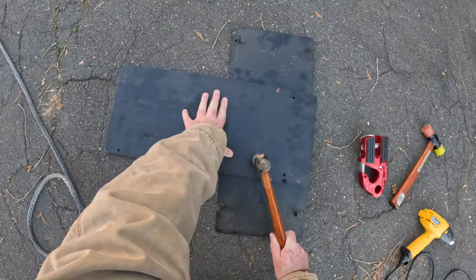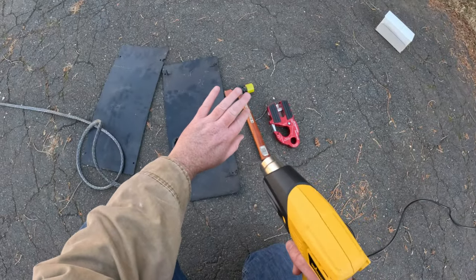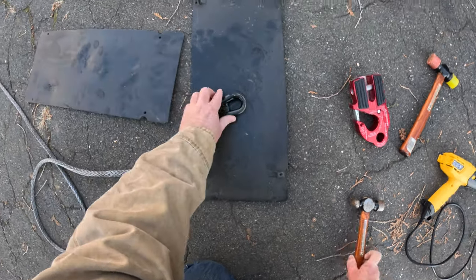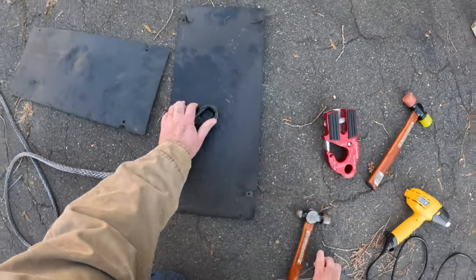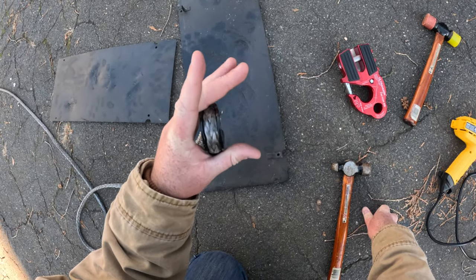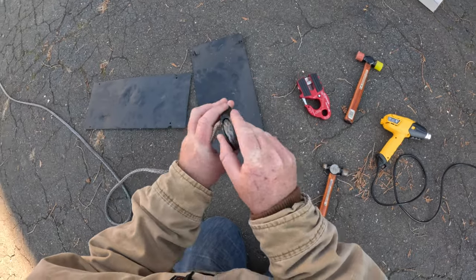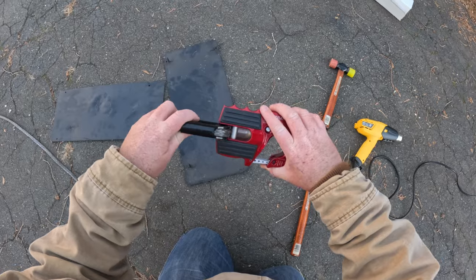More hammer time. Oh, did I mention it was cold today? It's freaking cold today. Damn. I think we're good. I need to clean that up a little bit. Yup. And cool. All right, let's give it a shot.